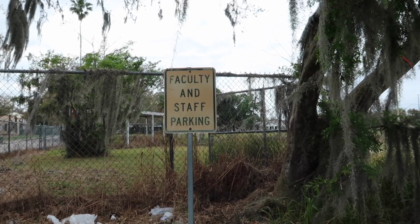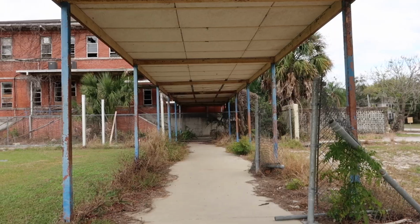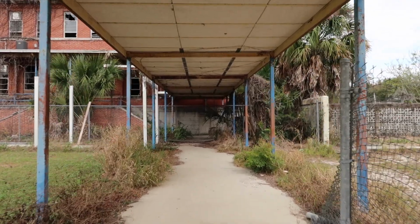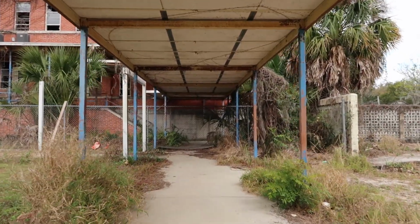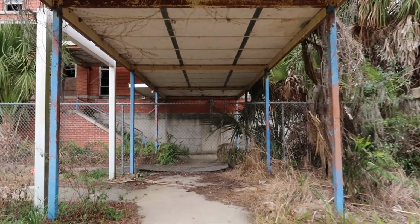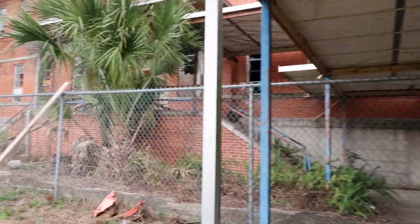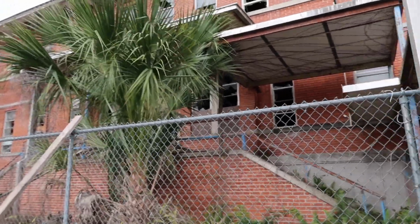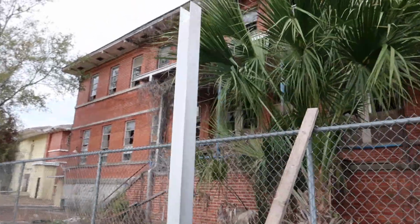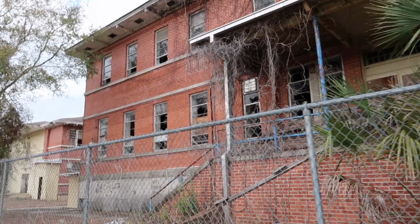I don't think staff has parked here in quite some time. You can imagine all of the kids going in and out of the building. The fence probably wasn't there back in the day, but of course it's there now to keep us out. It definitely would have been really cool to see what the school would have looked like back in the day when it was open. You can kind of see inside. Lots of windows. And I see a few doors on the bottom, but I don't think I'm going to be able to get past this fence.